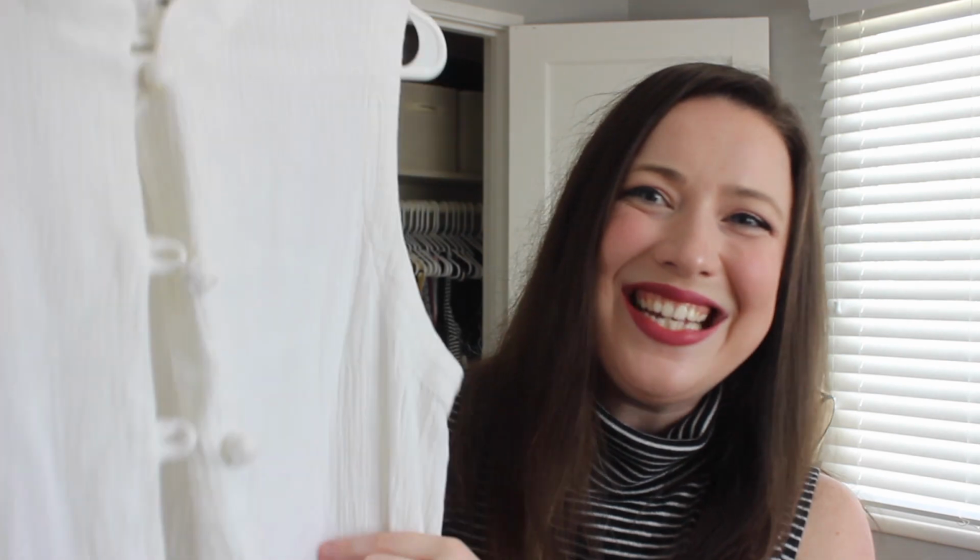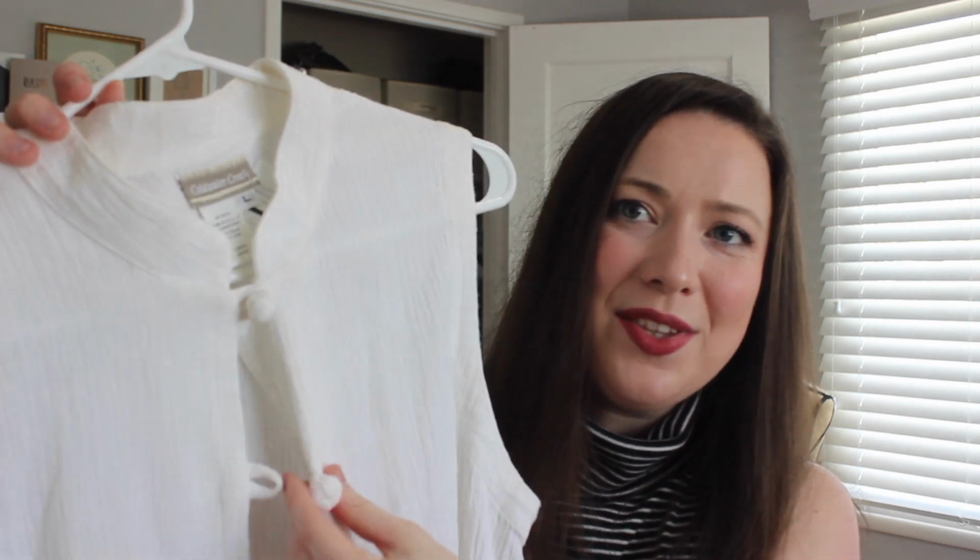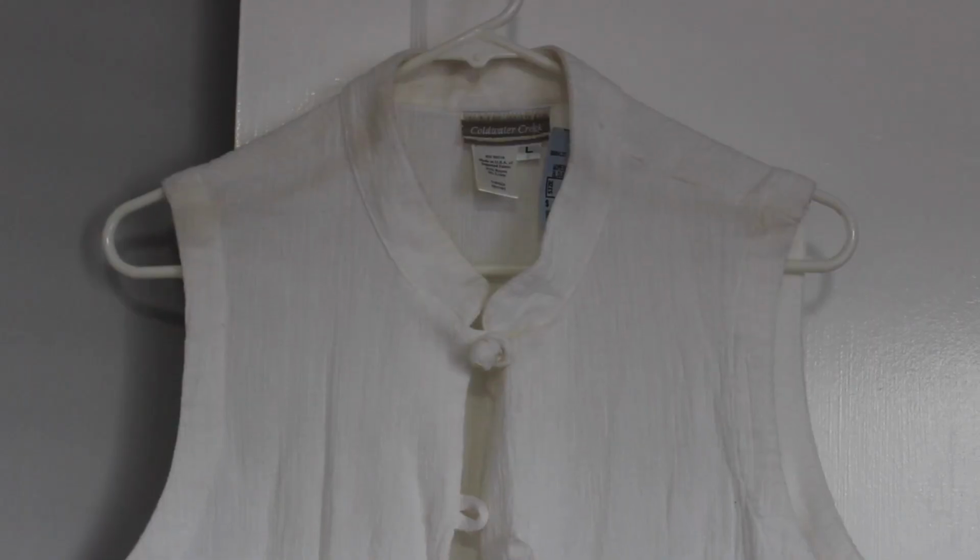So next up is this little sleeveless blouse from Coldwater Creek, and what I really liked about it was the mandarin collar here, and then also these buttons. They're just so unusual. So I like the Asian theme that's going on with this. And I think it's actually going to serve me really well as a vest for the warmer weather. That's how I tried it on that day in the store. I just threw it on over what I had and fell in love with it. So I had to pick it up, and again, it was half off of only $3.75.